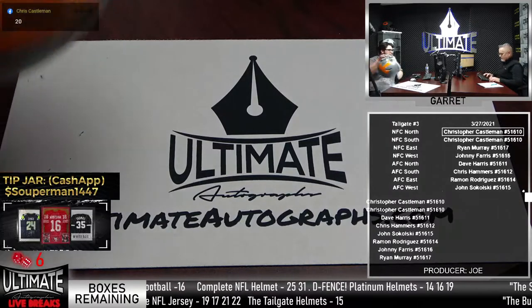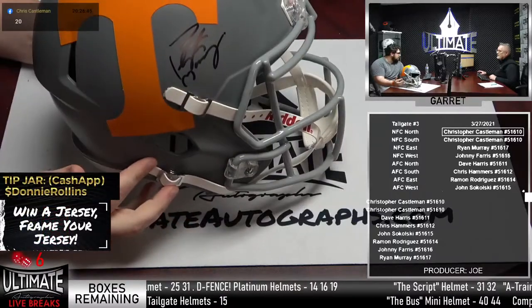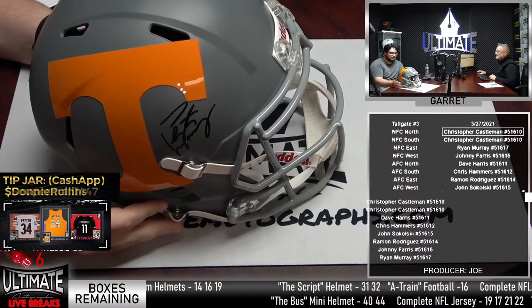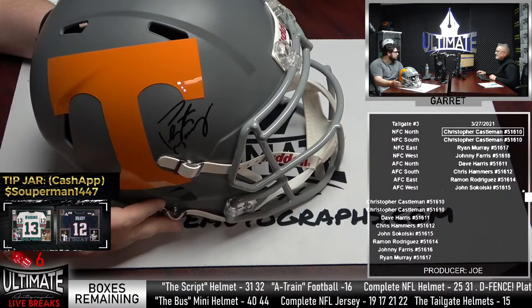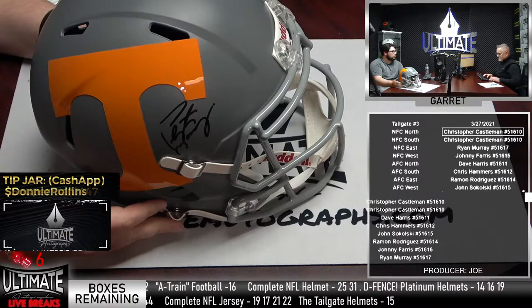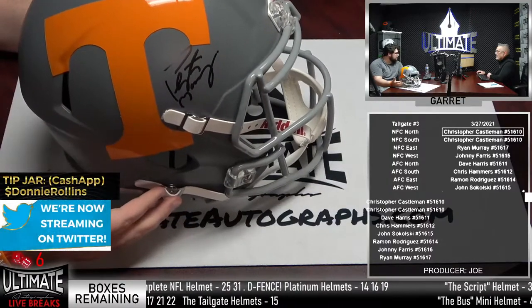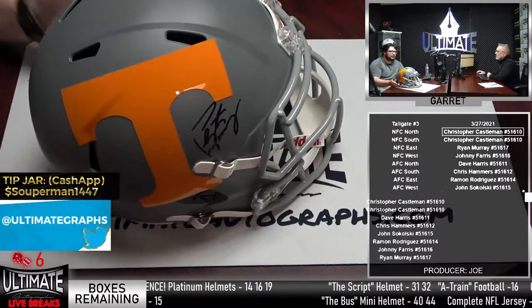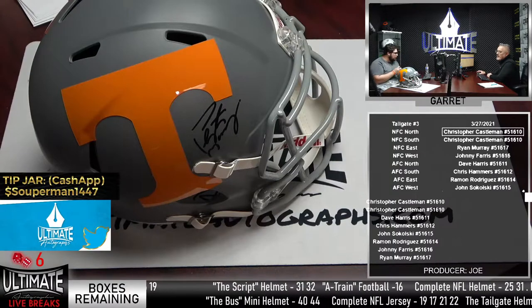We got ourselves a Tennessee Volunteer. Oh, we got Peyton Manning. There it is, on an Amp Speed replica. Tennessee Volunteer. One of the greatest quarterbacks of all time, most known for his time as an Indianapolis Colt. An AFC South hit for Chris Hammers. Chris, let's go. Wow, congratulations to Chris Hammers. That is heat right there. That's what we've been waiting for.